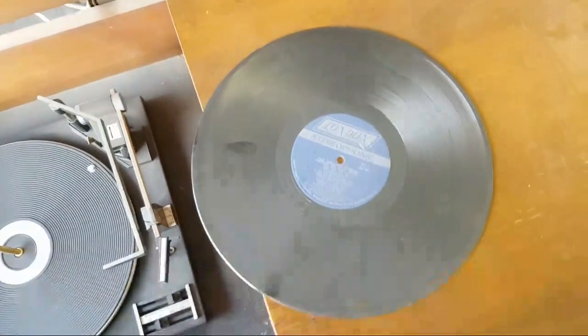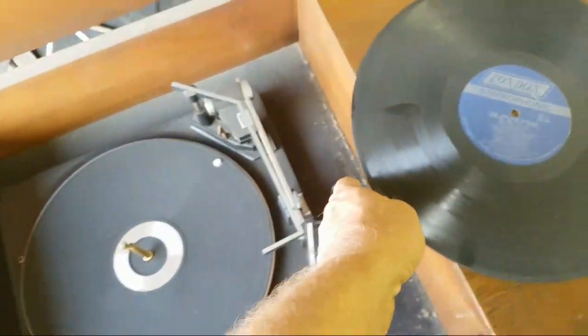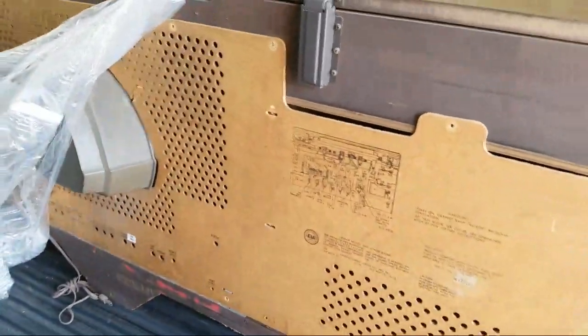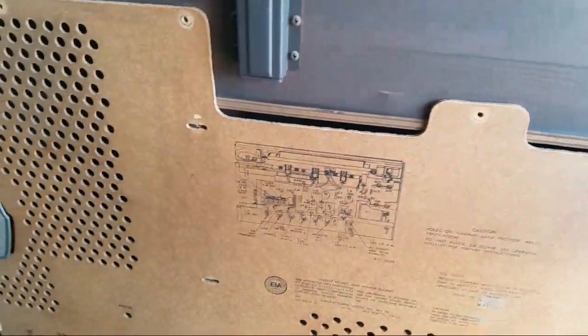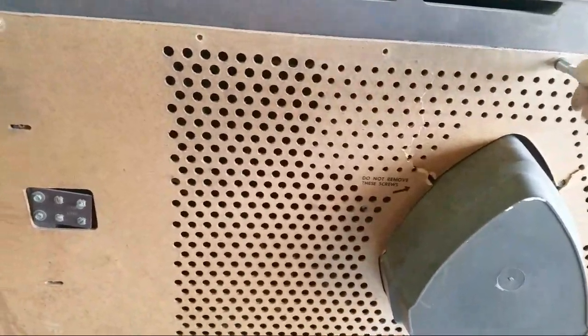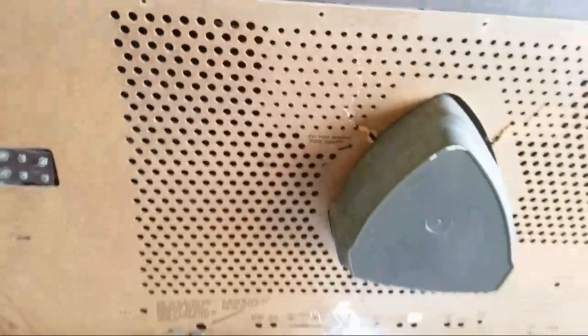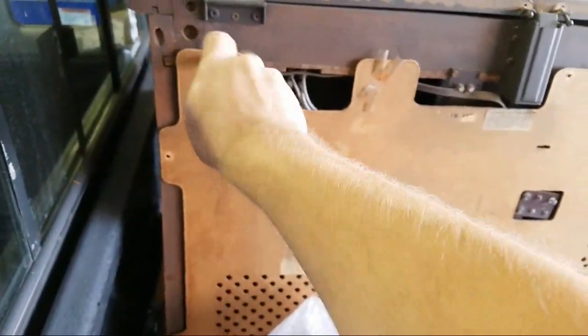So we got our stereophonic Rolling Stones LP in there. Yeah, really, I see that 8-track comment. I'm surprised. Let's pop the back off here. We'll see what we got. Most of these had separate backs for the TV, the stereo, and the record player, but this thing's so cheap, it's only got one back.